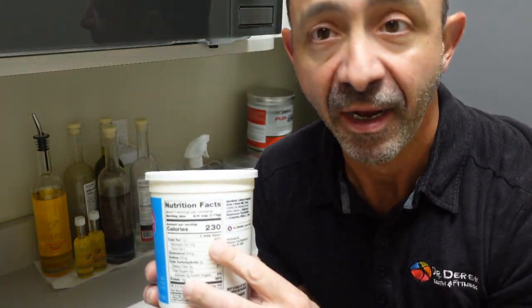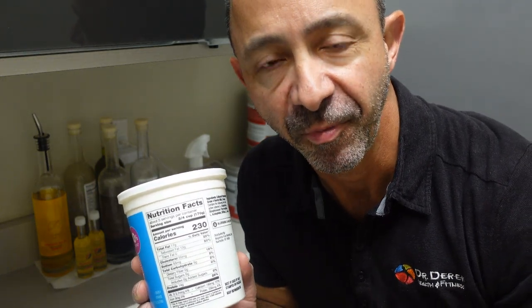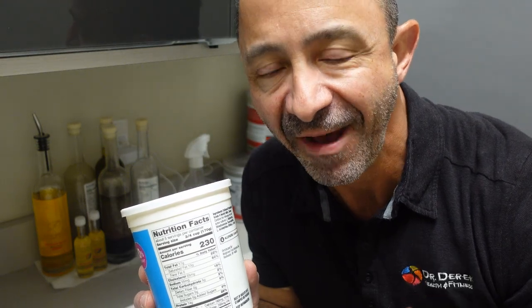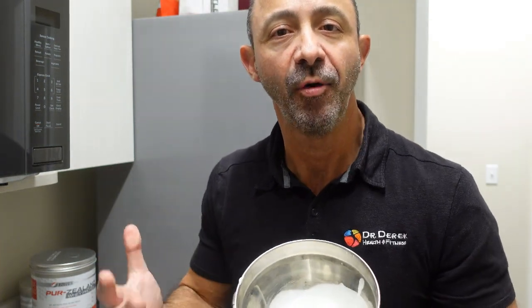Okay, I'm going to take a serving of Greek yogurt right now. If I look on the back, a serving size is 3/4 of a cup, but honestly, and I've done this before, I think that's a little bit too much. I'm just going to use a 1/2 cup. So here's how it looks. And normally I never eat it totally plain. In fact, I do a couple things.